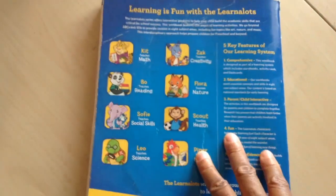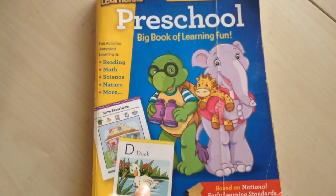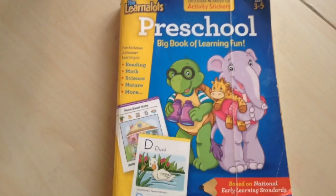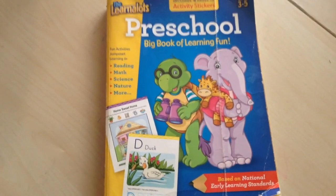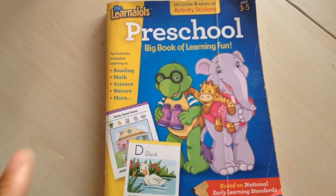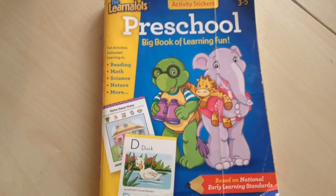But this book I thought was a really well done workbook for the kids, and this was the only one that we really stuck to and stuck through. So if you can find this book, I highly recommend it. The Learn a Lot's Preschool Big Book of Learning Fun.